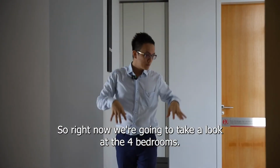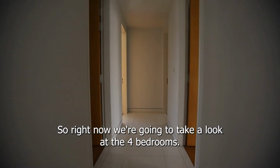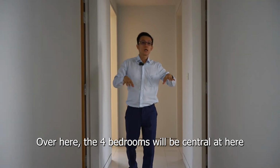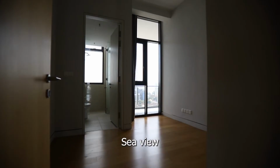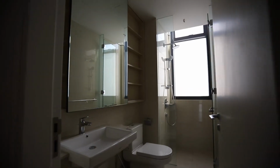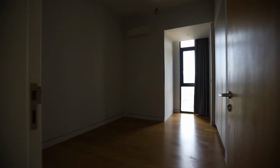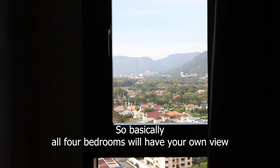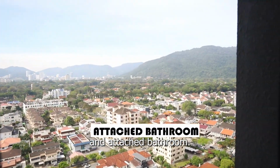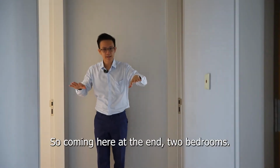Okay. So right now, we're going to take a look at the 4 bedrooms. Let's go. Over here, the 4 bedrooms will be central. On my left, both of the bedrooms will be looking at the Gurney Drive sea view. So basically, all 4 bedrooms will have your own view and attached bathroom. Okay. So coming here at the end, 2 bedrooms.